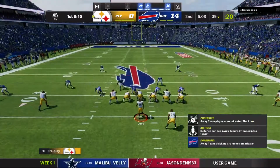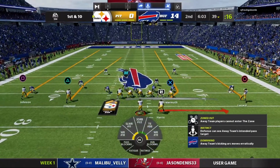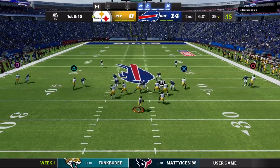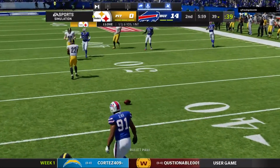This is a guy coming out of Alabama who did everything for the Crimson Tide. That's why Pittsburgh took him in the 1st round. Last in the league in rushing as a team last year were the Steelers. They're expecting Harris to kickstart their running game.